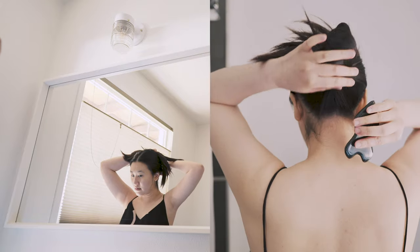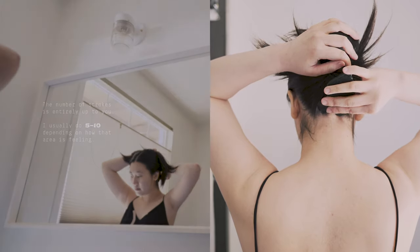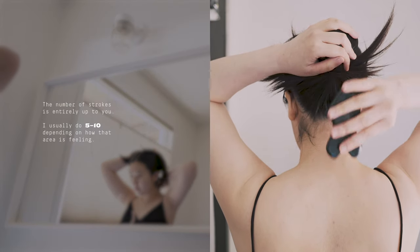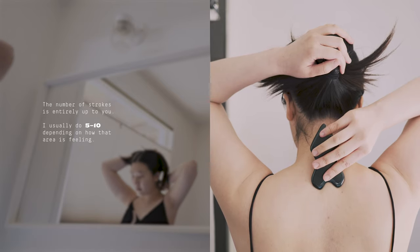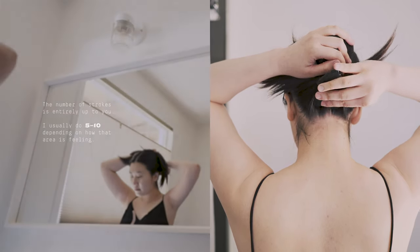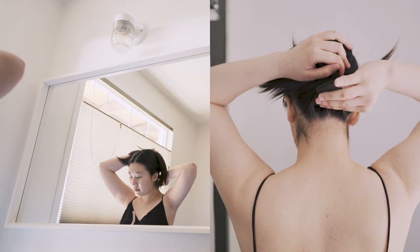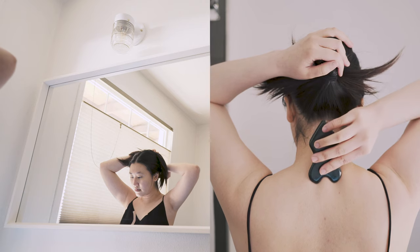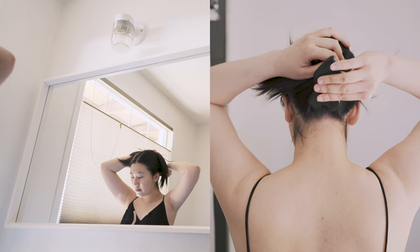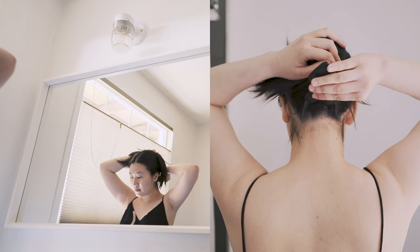Every facial gua sha routine starts at the neck. The number of strokes is entirely up to you, but a good rule of thumb is 5 strokes per movement. I usually do 5 to 10, or more depending on how that area is feeling. For the neck, you can go in both up and down motions. So if you do 5 strokes moving upwards, you can follow with 5 strokes downwards. All movements happen to both left and right sides. Again, it's up to you which side to do first.